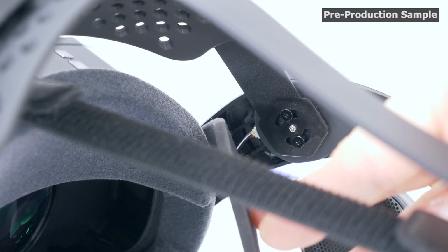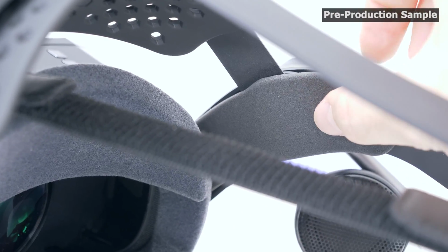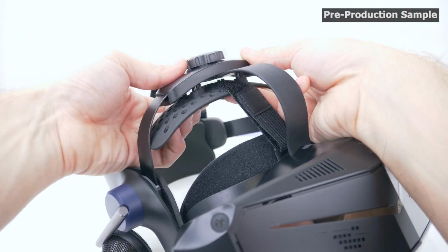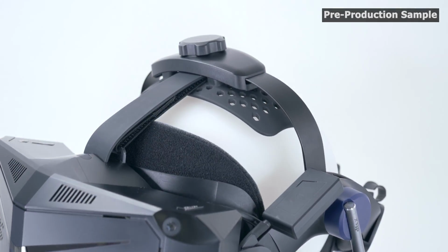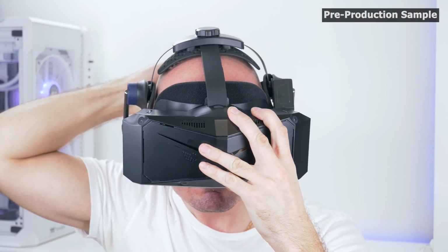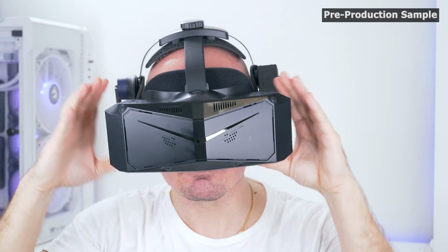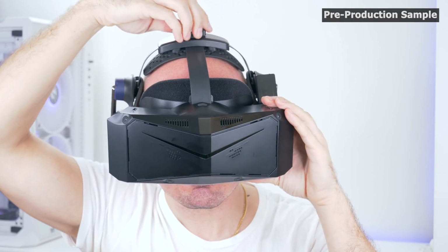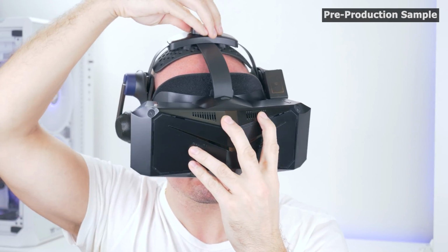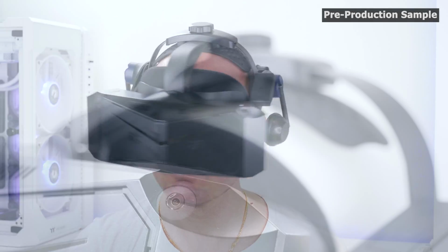The official listed key features of the top strap are better overall weight distribution, improved padding on the headband, as well as a specific modification that allows for easier headset position adjustments. I have been testing and evaluating a pre-production sample of the top strap for roughly a week now, and to my surprise, it can make a world of difference in terms of comfort, as it allows for some unique adjustment options. By tightening the knob at the top, the sides of the strap can be further reinforced to make the headset feel firmer and more stable on your head.